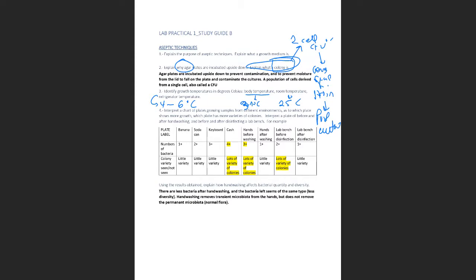So in this virtual lab, what we did is we grew bacteria from different sources: a banana, soda can, a keyboard, cash, hands before washing, hands after washing, lab bench before disinfection, lab bench after disinfection. And these are some results that they're giving you. Now, this may not be the same results you got on your virtual lab, so don't necessarily go by the virtual lab, go by the results that the question is giving you. So in this case, they are giving you growth, and 1+ would indicate some growth, versus 4+, which indicates lots of growth.